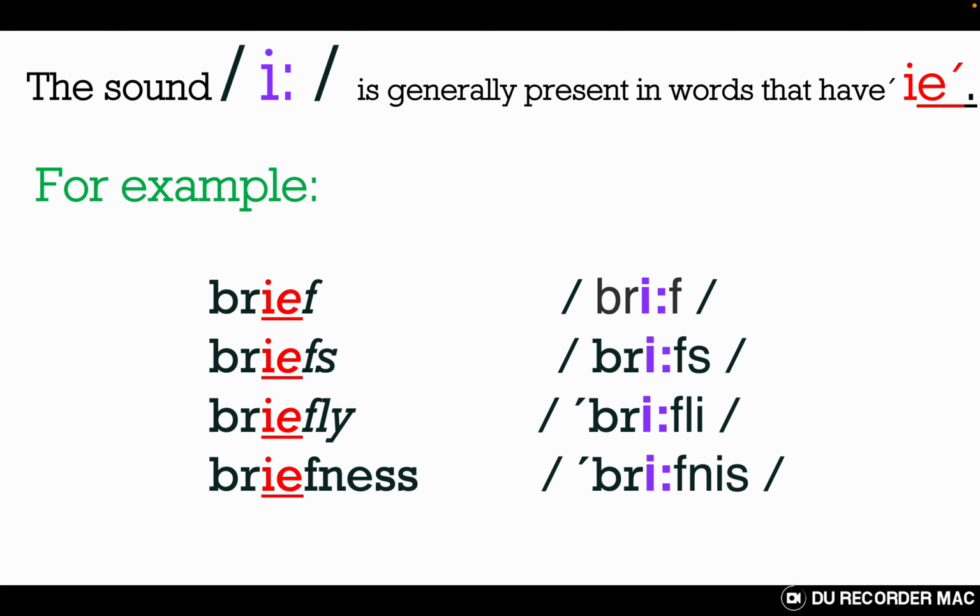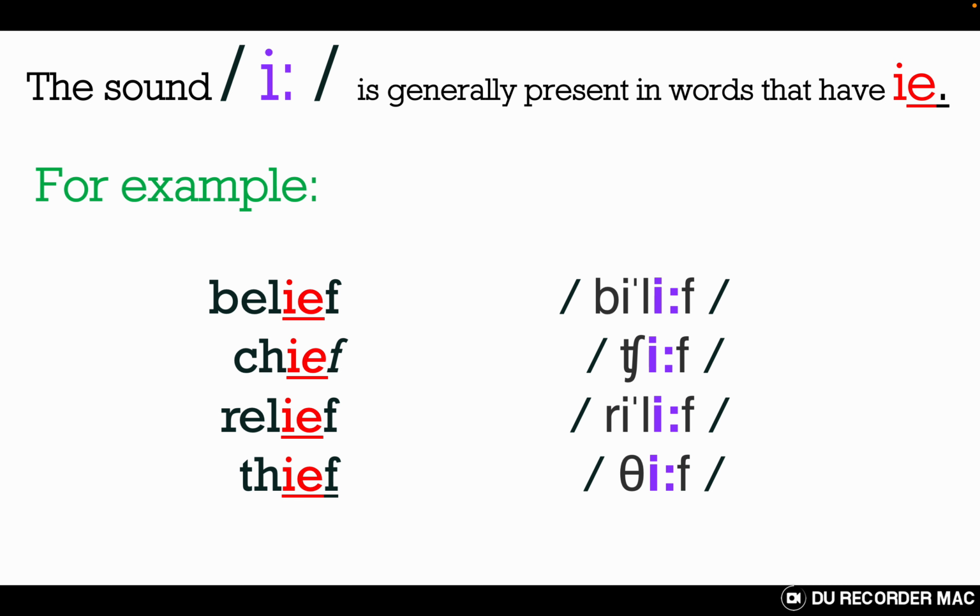Brief, briefs, briefly, briefness. Let's repeat after me. Brief, briefs, briefly, briefness. Let's go to the next slide. Belief, chief, relief, thief. Let's repeat after me. Belief, chief, relief, thief. Let's go to the next slide.